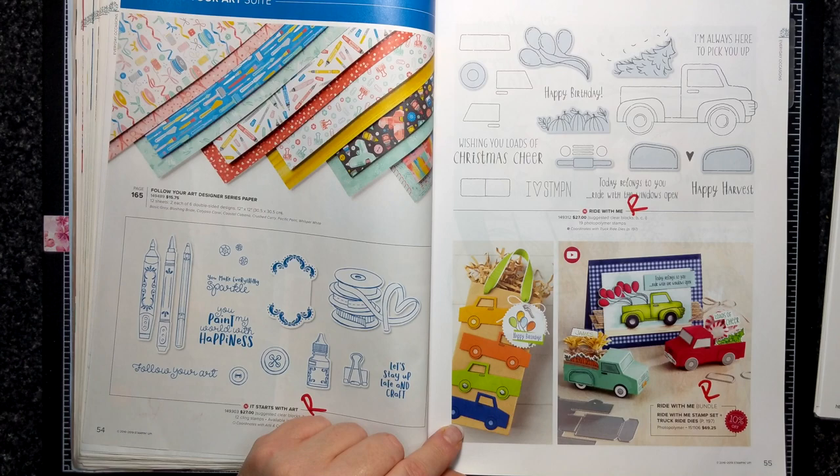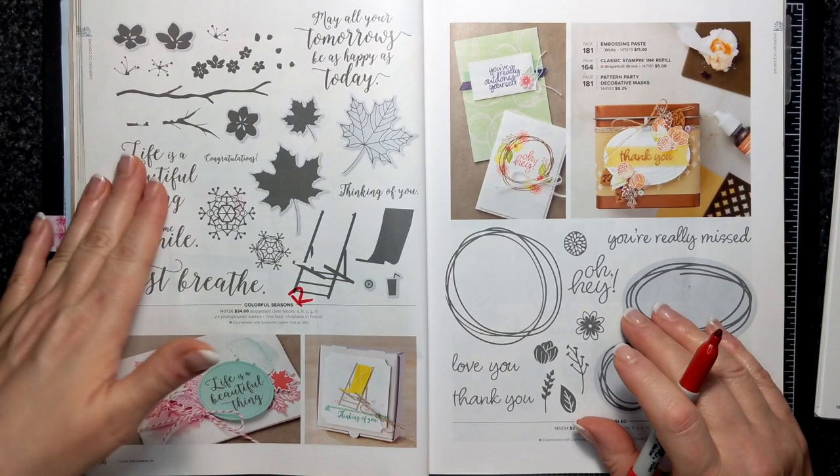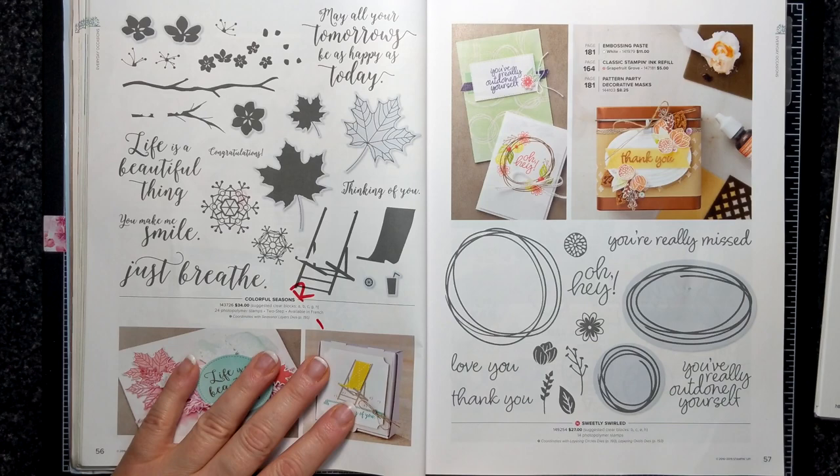Page 56. Oh no, Colorful Seasons. This is one of my favorite stamp sets in the whole catalog. I'm a little upset about that. All right, let's just take a moment. Goodbye, Colorful Seasons. The French version too, sadly.